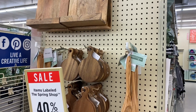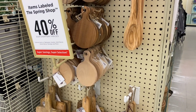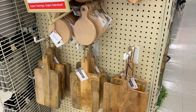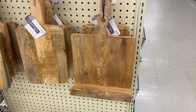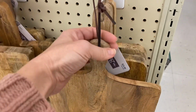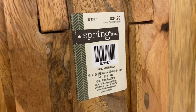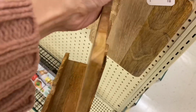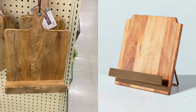These are some cute little wood accent pieces. If you know me, you know I love to use wood in my kitchen and on my grandmother's hutch. But I really loved this little recipe book holder. It was super cute. And I've seen one at Target. It's the Hearth and Hand by Magnolia. This one was $34.99, which it would be 40% off of that. I'm not really sure if that's comparable to the Target price, but that is so cute.